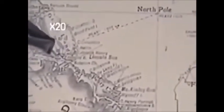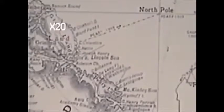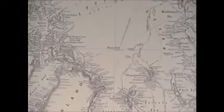Now, this map indicates that Perry left here north of Greenland and went straight to the North Pole and straight back. I find that extremely peculiar, even by today's explorers, to go straight to a point and then come straight back. It's virtually impossible. Another peculiarity of this and other North Polar region maps is that they fail to mention the journeys of Frederick Cook. Frederick Cook claimed that he'd gotten to the North Pole before Perry. And when they were before Congress, the two of them proved without any question that neither one of them had gotten to the North Pole.